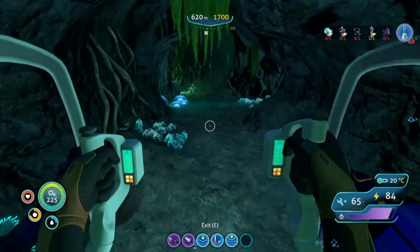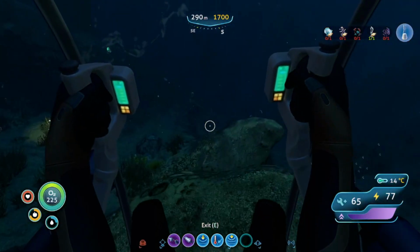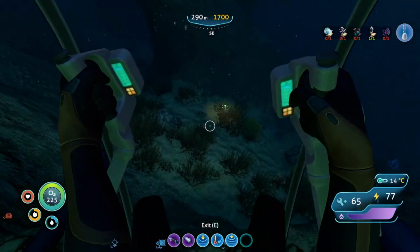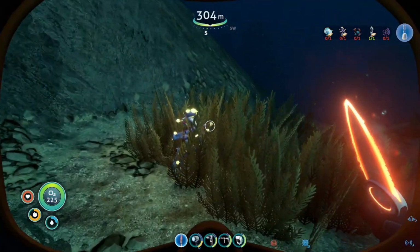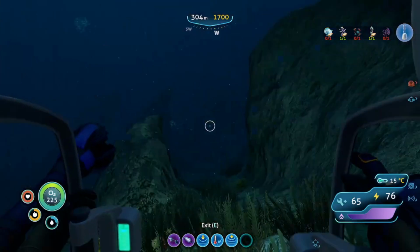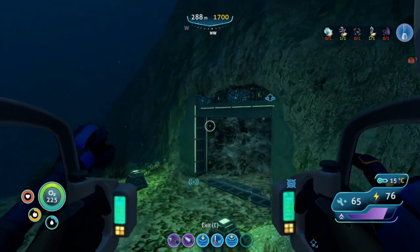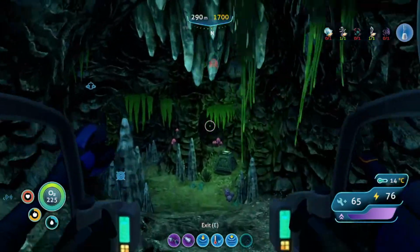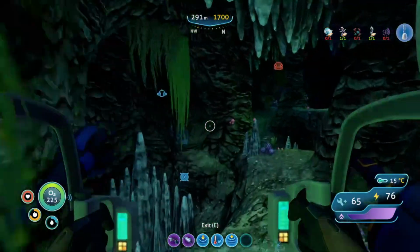Ooh, ruby. Okay. Where are we? What the heck am I looking for? Oh, the eye stalk. Right here. There we go. Nice. Where are we? That one biome I very rarely visit. I forget what it's called. But I have a vague idea.